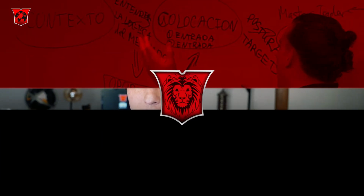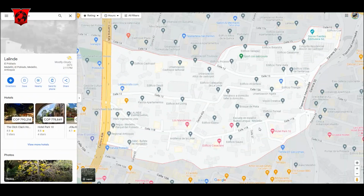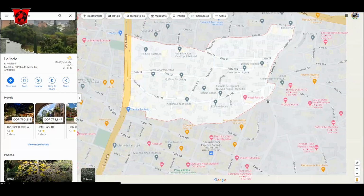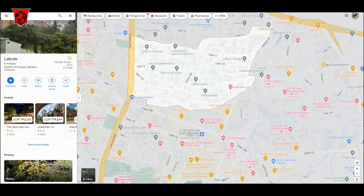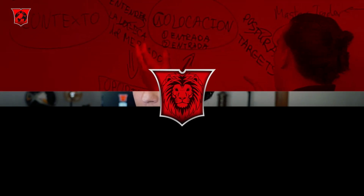Another barrio I would recommend is called La Linde. La Linde is all this area right here. So you can see Parque Lleras is right here. And then just north of that, just above that, is this whole area for La Linde. Now, you won't be able to walk as much in this area because the places that you're going to walk to, this is a hill coming down, so you might have to Uber a little bit more. But overall, I think it's still a great area.